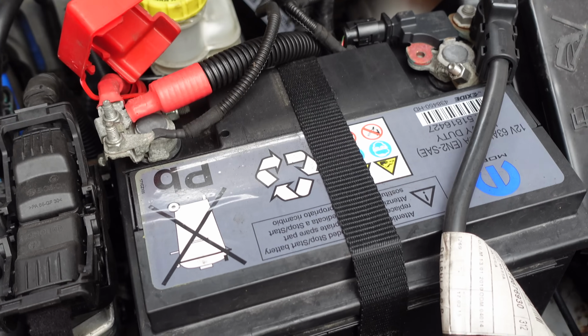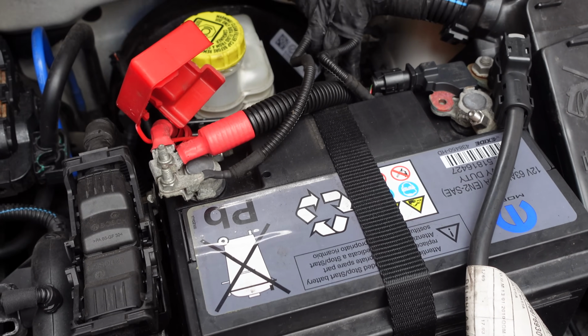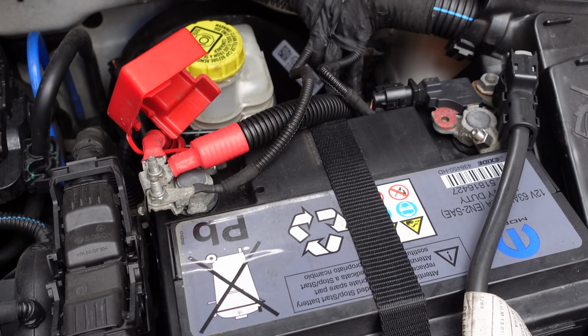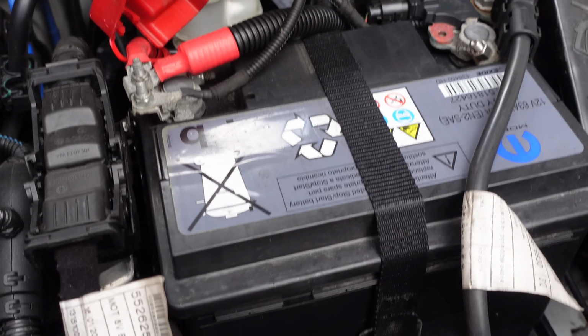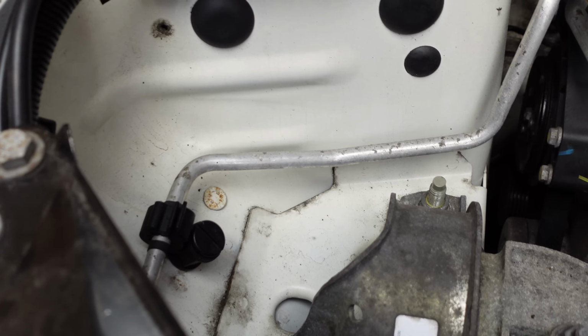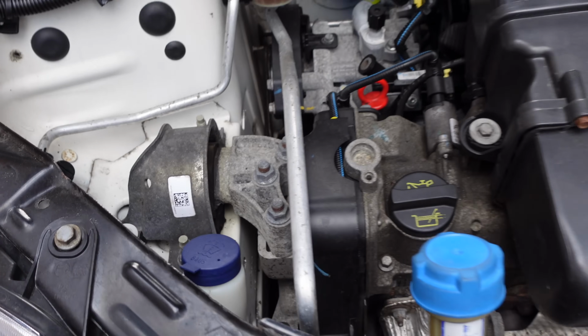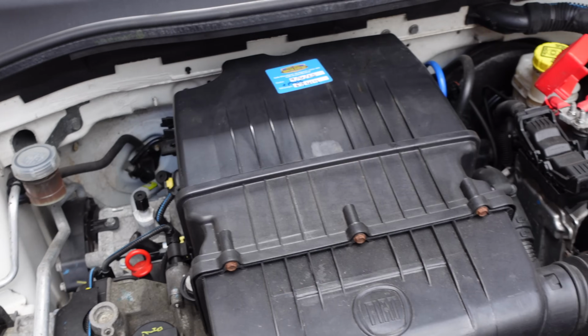That doesn't look like the original battery to me. Bearing in mind this is a 15 plate car. Does that look like a 10-year-old battery? Or is it just because it's clean? It's very, very clean under here. All the cables are very clean. That's all clean, that's all clean. It's all very clean there. It's just really nice and clean. So whether someone's just looked after it and cleaned it under the bonnet or not, I don't know. But yeah, I won't be doing any cleaning under here.